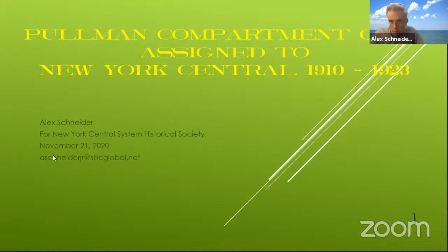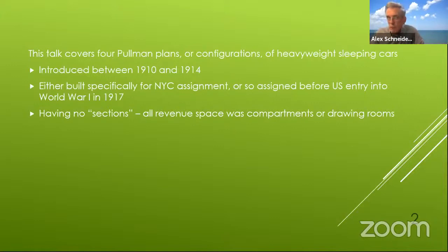I'm presenting on the Pullman cars assigned to the New York Central Railroad. Okay, this talk covers four Pullman plans that were introduced between 1910 and 1914, which were either built for the New York Central assignment or were so assigned before US entry into World War I in 1917. And in all cases, they had no sections. All revenue space with either compartments or a compartment and drawing room mix.